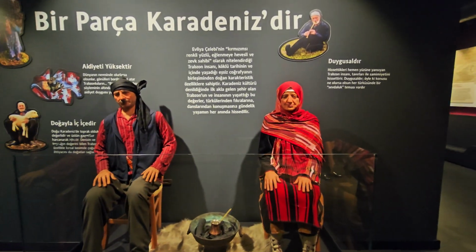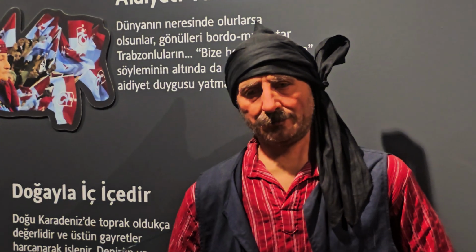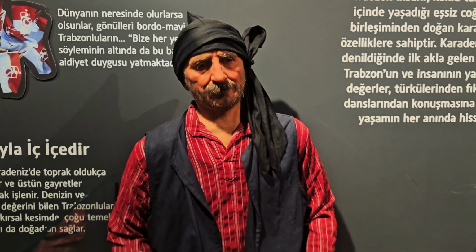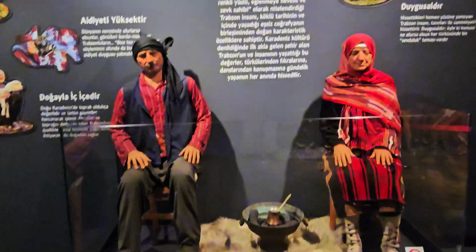In this section of the Trabzon City Museum, we are transported directly into the daily life of the local people through these incredibly lifelike statues. The realism is astounding. Every detail, from the texture of their clothing to the expressions on their faces, is meticulously crafted to give us a stunning visual of the locals of Trabzon. The man, dressed in a checkered shirt with a vest and a traditional black headscarf, exudes the rugged, hard-working spirit of the people from the Black Sea region.